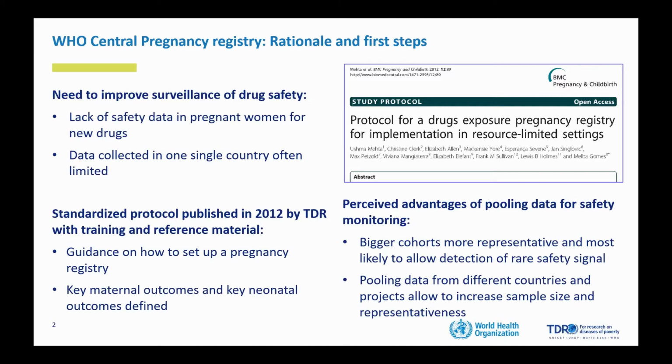This protocol provides guidance on how to set up such a registry in sentinel health facilities where women come for prenatal care and delivery. Key outcomes were defined, and this protocol also included case record forms and training material. One of the objectives of this registry was to provide information on the safety of medicines in pregnancy. And it was assumed that individual countries would pool their data into a common database, a central pregnancy registry.